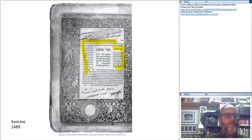If a poll would have been taken, I don't know that the Sansino Publishing House did any market research. I don't know if that was a concept back then. But if they did, it would have been obvious that the most useful thing to do would be to include Rashi on the page. Rashi unlocks the Talmud. Without Rashi, the Gemara is almost an impenetrable fortress. And our debt to him is immeasurable.